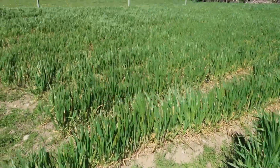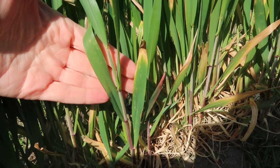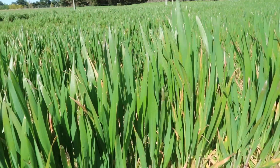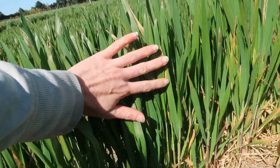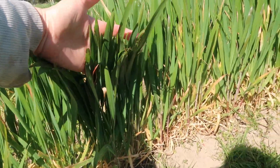We're now into September. And look at this, starting to look wheatish. Starting to get big. There's my hand for size comparison. There we go. That's looking awesome.